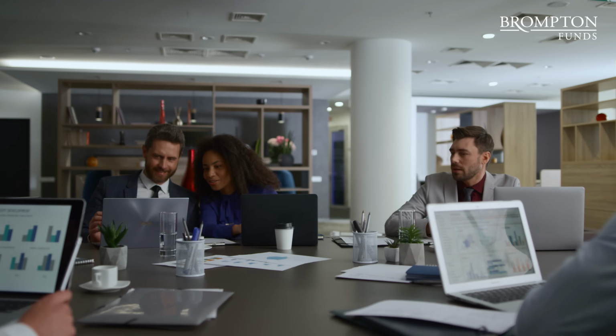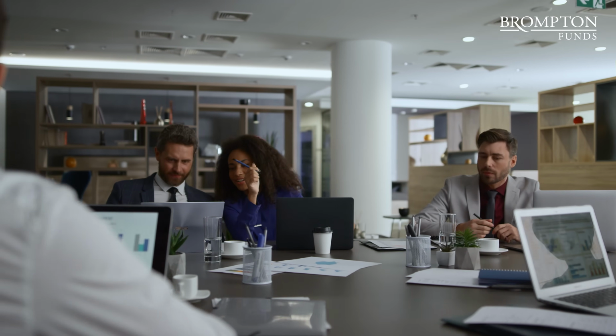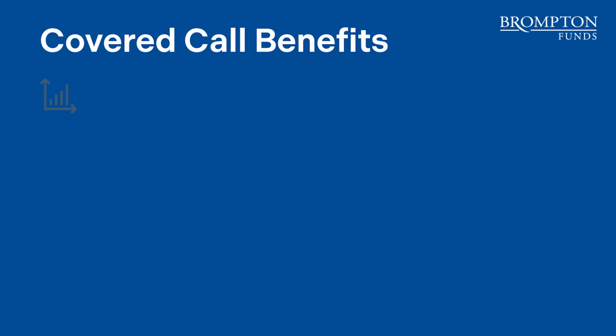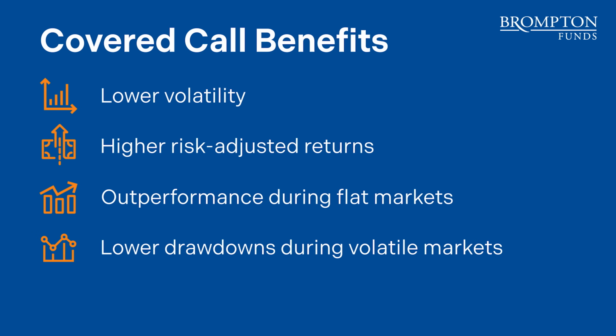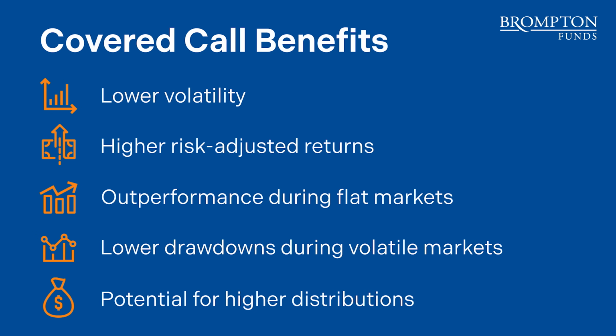Covered call strategies allow a fund to generate premiums that are received when selling call options, which reduce the volatility of the portfolio and often allow the fund to pay out higher distributions than it would otherwise be able to do. Relative to a traditional long-only strategy, certain covered call strategies can have several benefits for an investor. These include lower volatility, higher risk-adjusted returns over time, outperformance during flat markets, lower drawdowns during volatile markets, and the potential for higher distributions.